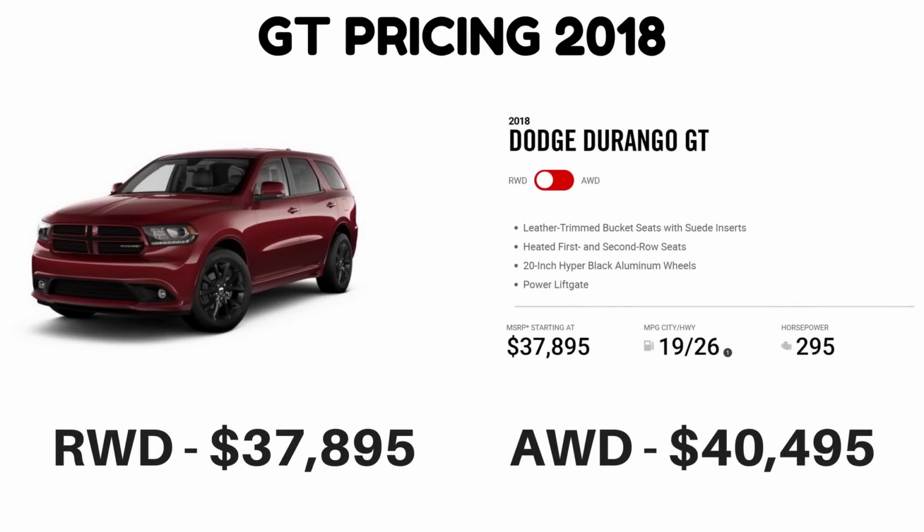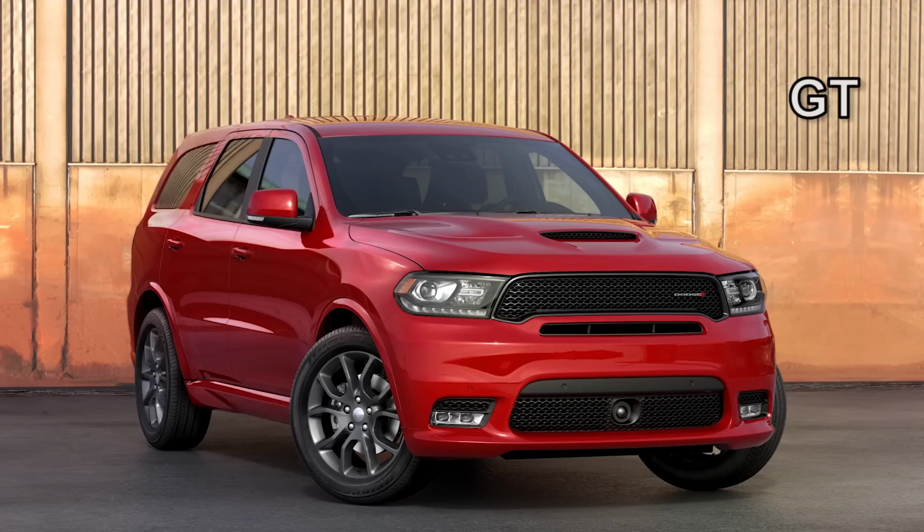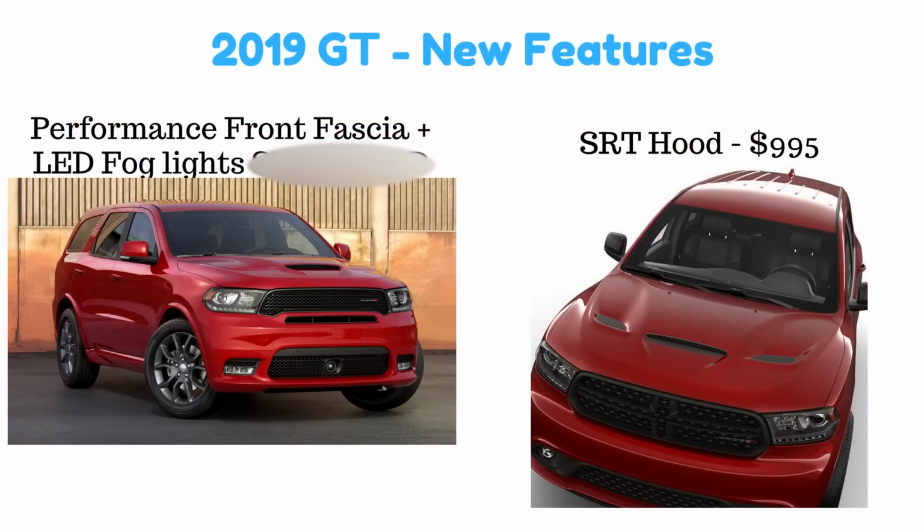Next up from there is the GT, also with the V6. The GT goes back up to 7 seats by default. New for this year is that the GT now looks like the RT and SRT models, as it gets the performance front fascia and LED fog lights, just like those two. You can also add the SRT hood to complete the look for $1,000 as an option. So once again, we're seeing a V6 Dodge model that can look like an SRT one at first glance.